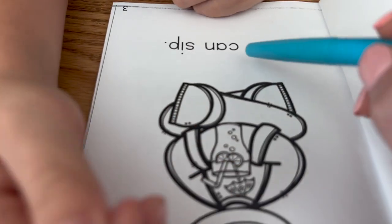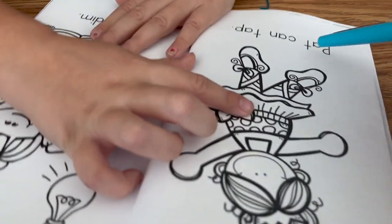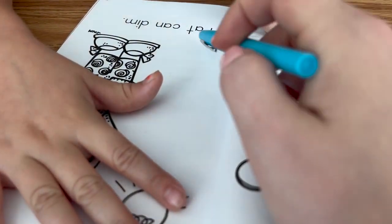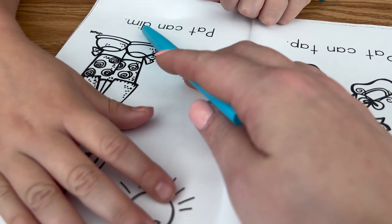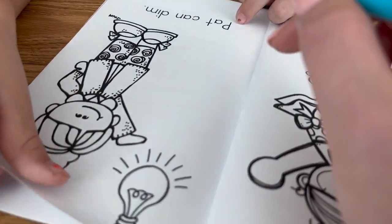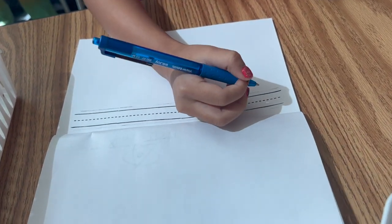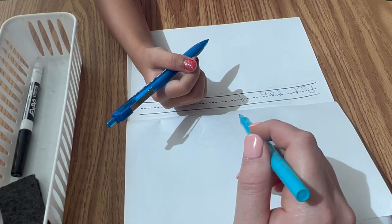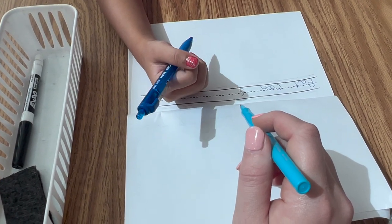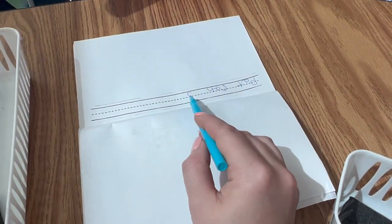Sip. Okay, when you finish, go back to the front, okay? Pat can sip. Beautiful. Pat can tap. Pat can dip. Bim. Good, close. That's a D. Dim. Capital letter, always first. Pat. P. What vowel? Good job. What vowel do you need here?